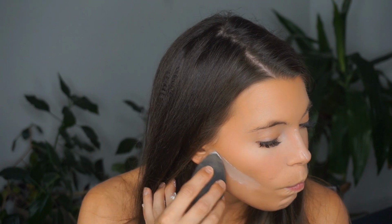I don't do the whole baking thing for under my eyes because my under eyes are a little on the dry side. So I try to keep them nice and hydrated and not put too much powder on. And then I'm going to go down the bridge of my nose, Cupid's bow, and chin. And then I do like to do a little reverse contour. So I put it right underneath, and I do let that sit just for a little bit while I do my brows.